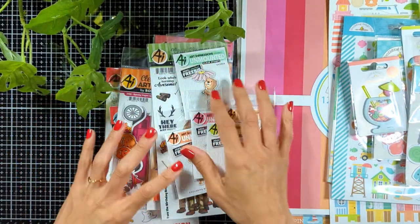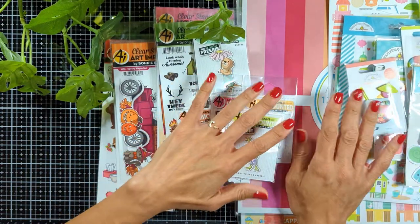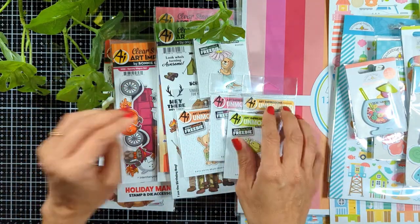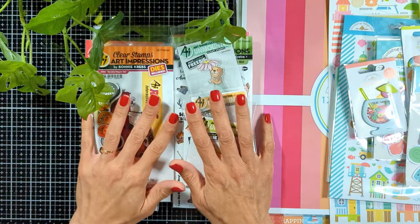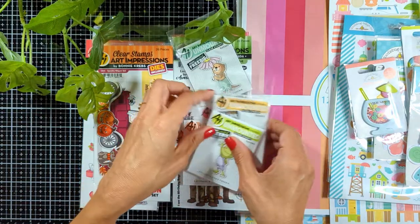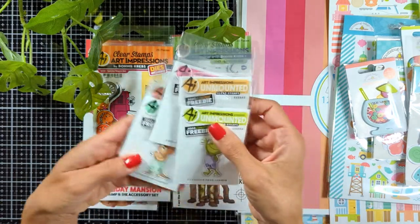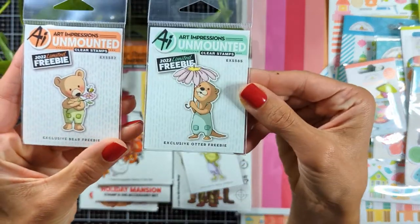I have an amazing happy mail from Art Impressions and another Doodlebug design recently released. They're both so amazing. So let me show you what I recently got. So this is my happy mail as I'm one of the design team members in Art Impressions. So first of all, these are all the freebies that are available now. You choose any of them to get them with any orders you make.